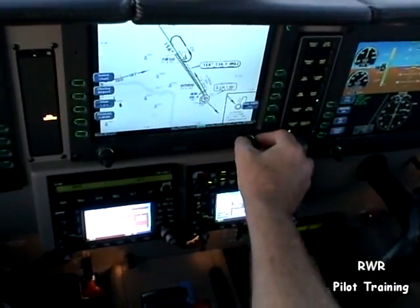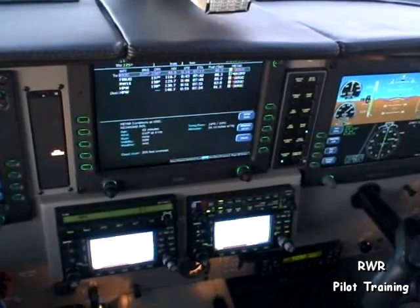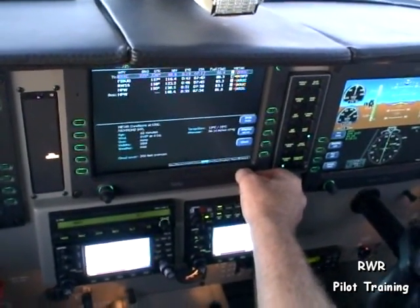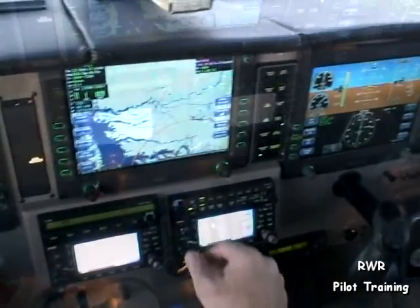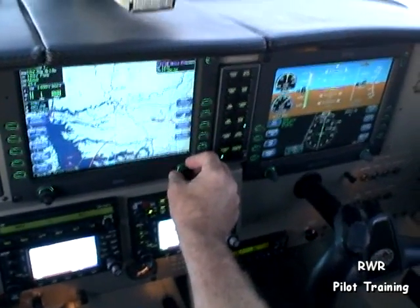We'll go back to trip now, see if our weather's improved. It has not. Still showing 5 miles, 200 overcast. All right, now we've been told to expect the ILS runway 16.